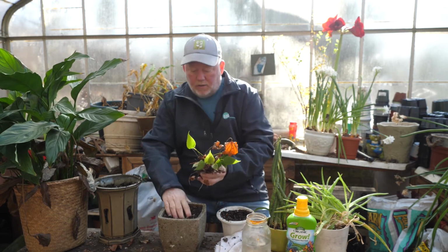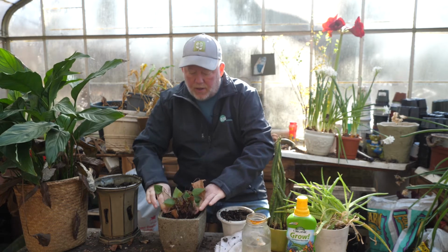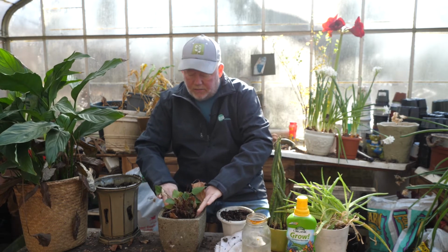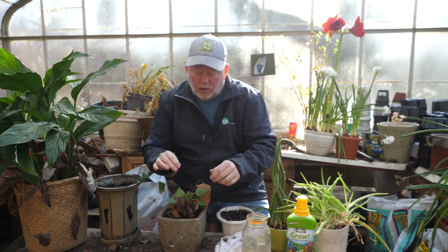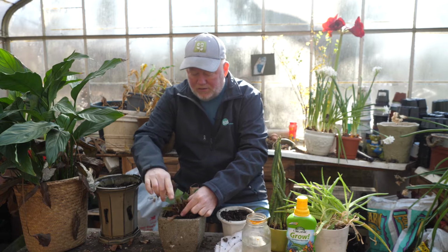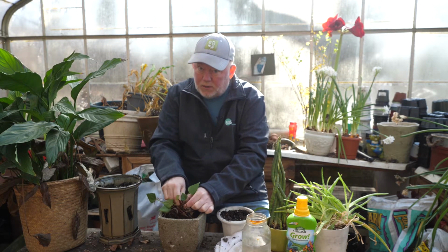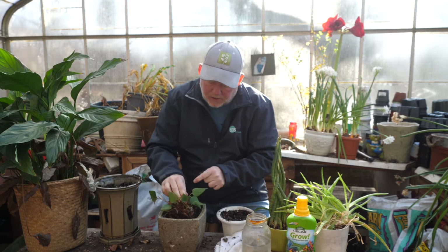And nothing to it. And I hope these roots will catch on. Push it down there. I'm not going to give it a little water because I already moistened the soil. We'll take off some of the dead leaves. Well, we'll take off all the dead leaves and cross our fingers and hope for the best. But anything that's labeled a houseplant, tough as nails.